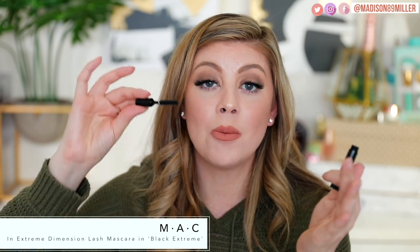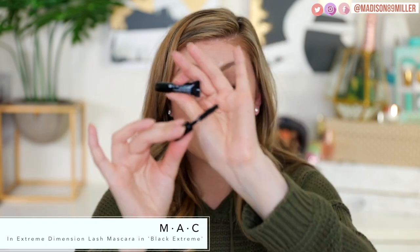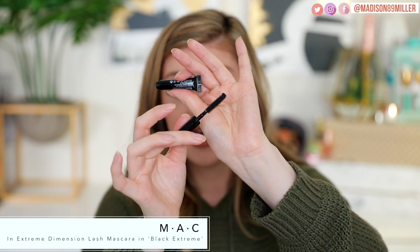All right, so another product from MAC here. We have their In Extreme Dimension Lash Mascara in the shade Black Extreme. This is also gonna add volume, really help lengthen the lashes, and also help curl them. I actually really like this lash wand because I feel like it's also not going to allow the lashes to get too clumpy, because I hate that look. When they get clumpy, it's just horrible.